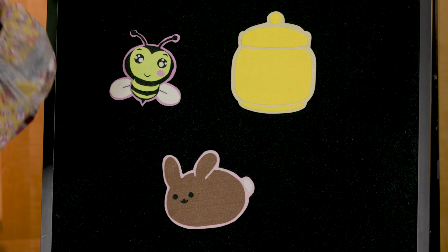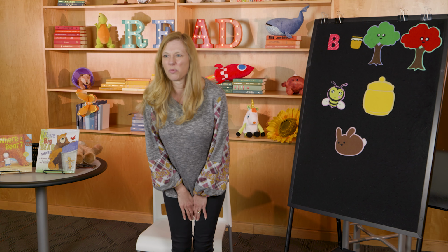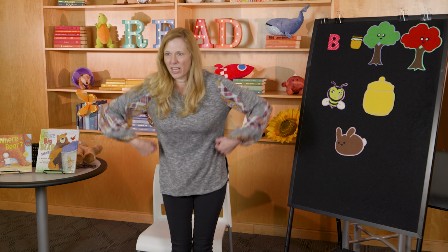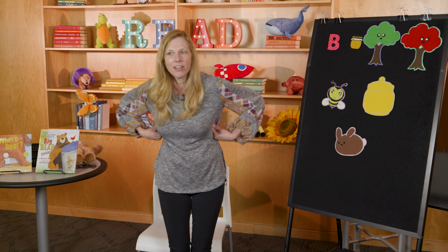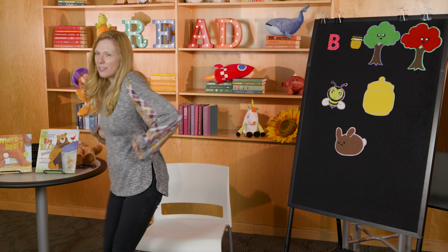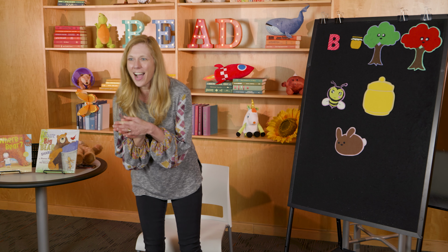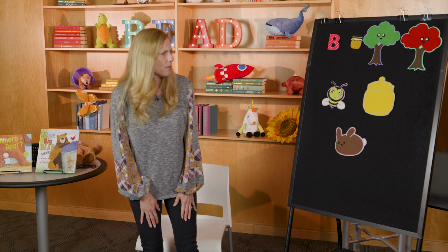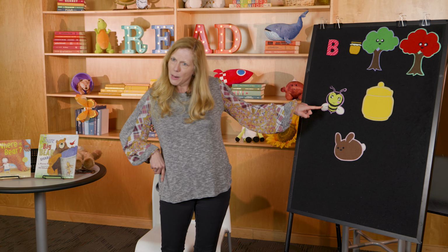Three. Oh, it's a bumblebee, not the bear. But bumblebees are really fun to be. So can you get your arms and wiggle them like this? Their wings go very, very, very fast and buzz around the room like a bee. Bzzz. Good job. You make great bees too. All right, so we found a bunny and we found a bee.